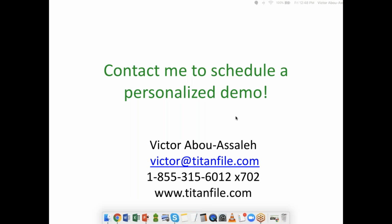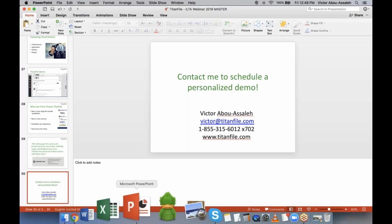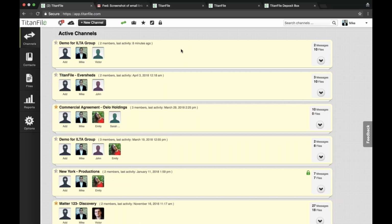Question about recipients. So do my recipients need accounts? That's a great question. As I mentioned in the demo, your recipient does not need to have an account in advance. Let me just break out of this slide here real quick and go back into the demo so I can show you what it looks like. Maybe we closed it. Here it is.